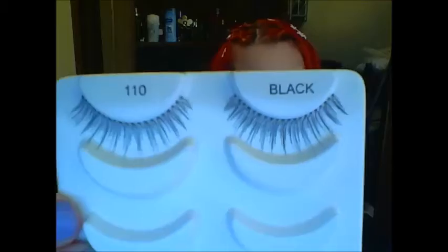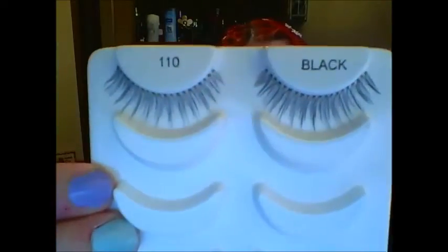So I'll curl my lashes, do a few coats of lengthening, then put my false lashes on, and then I'll do a coat of this, and it brings them both together, plus it pumps up the false lashes. If you look at these, this is what I'm wearing, but I've got mascara on them, plus I trimmed them down a little bit. They're very natural lashes, like no mascara kind of lashes.